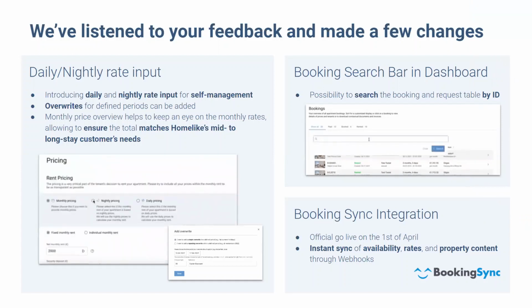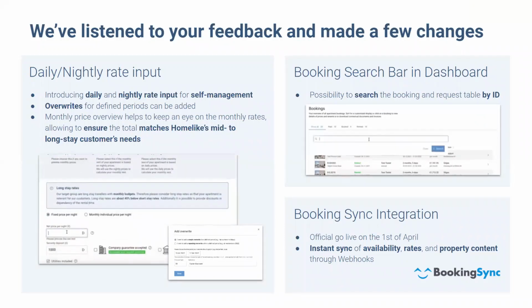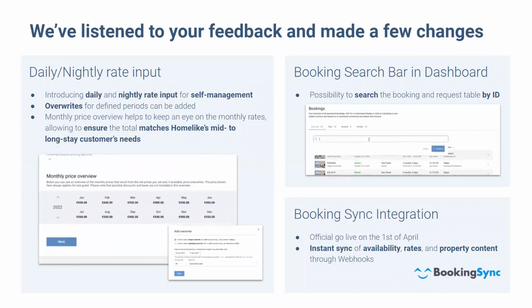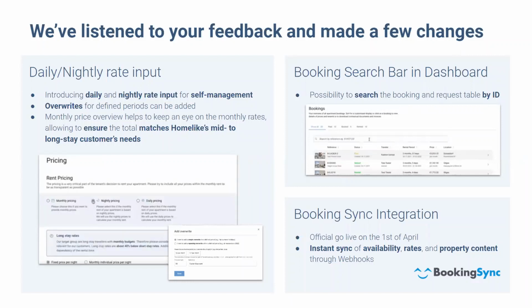We also still offer an overview of the monthly prices so that it is ensured that you still match our customers' needs, because they are mostly mid and long stay customers, and the prices differ a bit from short stay rates, especially if you operate with nightly or daily prices.